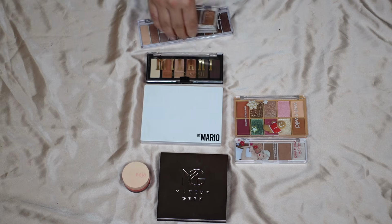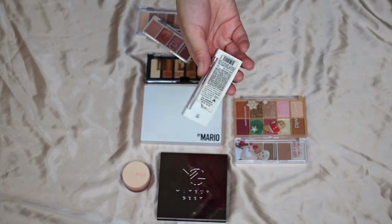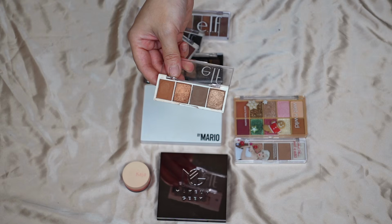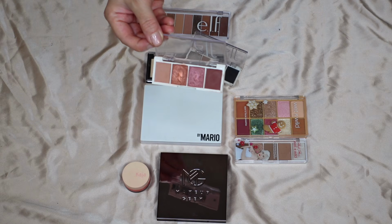I have a few palettes from e.l.f. These are the Bite Size Eyeshadow palettes. I'm only going to keep this one, which is called Pumpkin Pie. It's pretty much the only one that I used out of the 3 of these. I do think this one performs the best, and I love these shades the most. But I'm going to declutter Berry Bad, which is not quite as pigmented as Pumpkin Pie.